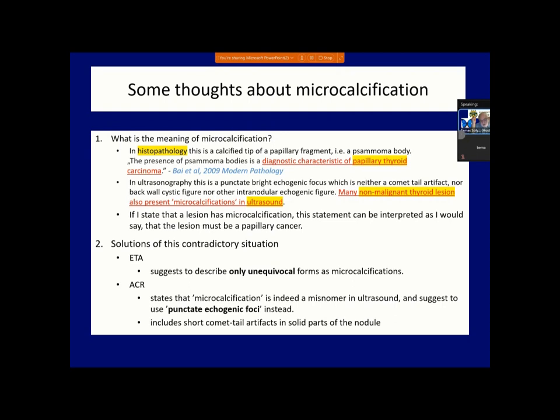The ACR tries to kill 2 birds with 1 stone, handling the issue that microcalcification-like spots occur in pathological conditions other than papillary cancer, and the second one, the issue of interpreting and handling those comet tail artifacts which can be mixed up with microcalcifications. Unfortunately, of course, there is no magic bullet. Solving one problem usually results in the birth of a new one. In this case, the new problem is that it causes a step back in a sense. With sufficient practice and thorough analysis, in many cases we can safely determine that a non-typical appearance comet tail artifact is really a comet tail artifact.